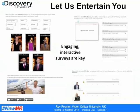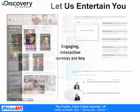Now, Discovery is a media channel, so they understand that it's about entertaining their members. So they use a lot of visual type questions where they're dragging faces of presenters around, which they call talent, where they're using slider scales, where they're using drag and drop. They know that they've got to do things. So with the bottom left scale like that, they can drop on and they can use different characteristics on these pictures.